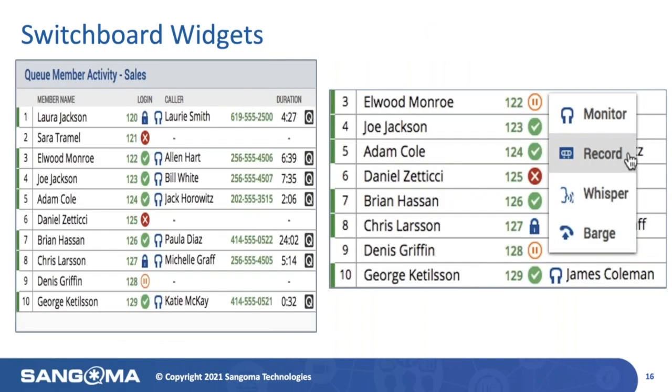Now let's look a little closer at the Switchboard and just some of the widgets that are available. With queue member activity, a supervisor has real-time visibility to see a large amount of information. They can see each queue member and their login status, which queue members are on the phone, who they're talking to, the call duration, and if they're on a call from the queue or not, all in a single view.